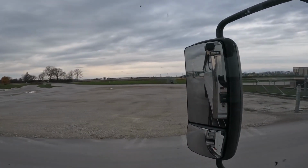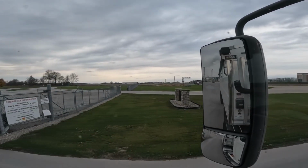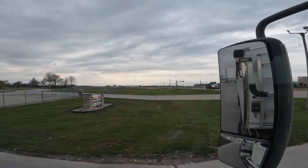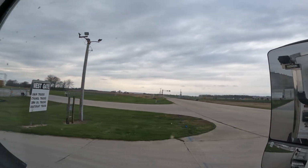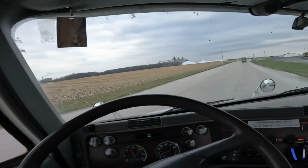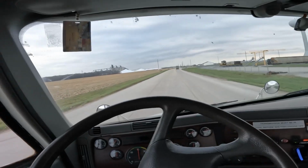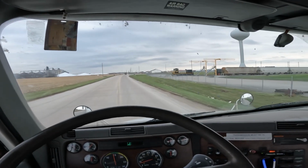Down over that way is actually a new case dealership called Redline. There's actually been a case dealership here in Logansport now for a while. Well, actually for a long time. But it's my understanding that they've actually moved locations and now they're out right here beside the ethanol plant.